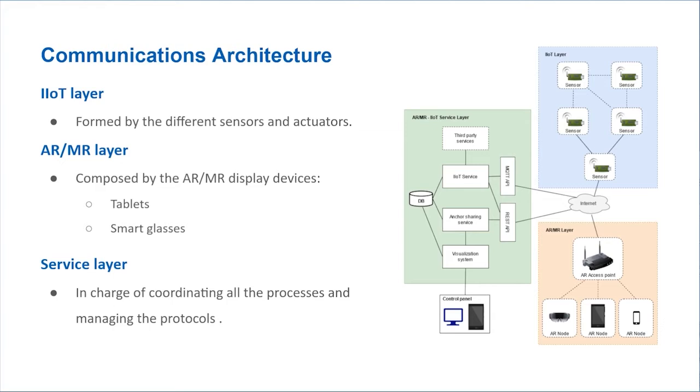The last one, the service layer, is in charge of coordinating all the processes as well as managing the different protocols used by the heterogeneous devices. It consists of 3 subsystems: Industrial IoT Service, anchor sharing service, and the visualization system.